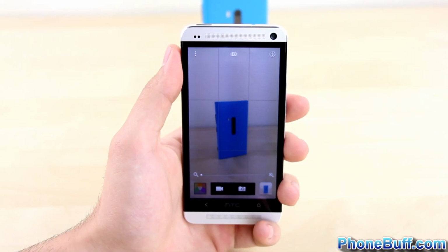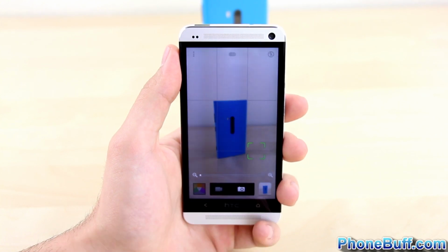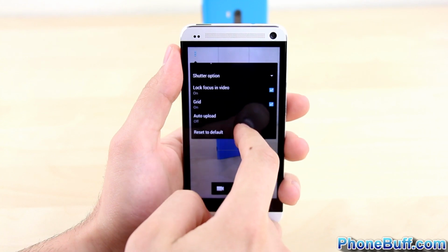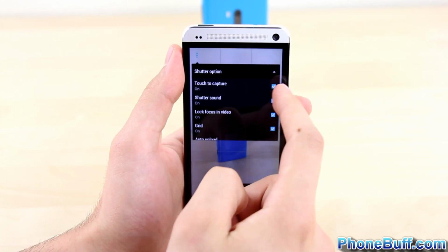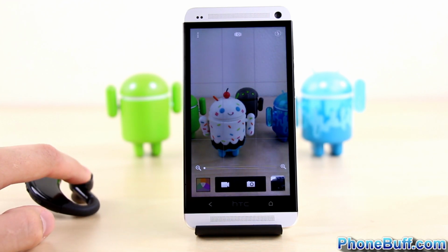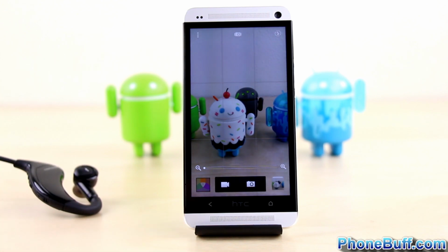You can, however, with tip number 4, capture an image by pressing anywhere on the screen instead of trying to find the shutter button, by going into the camera settings and then shutter options, and then finally checking the touch to capture mode. But if that isn't enough, trick number 5 is the fact that you can use your Bluetooth headset to capture photos by pressing on the call button while connected.